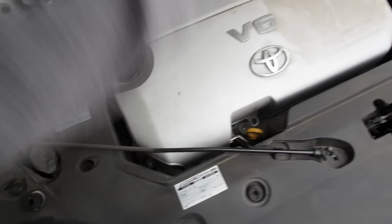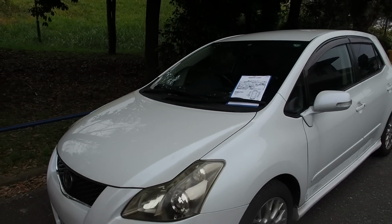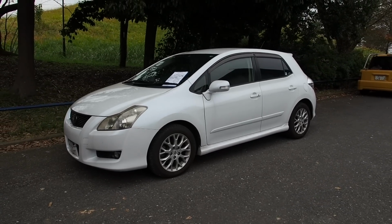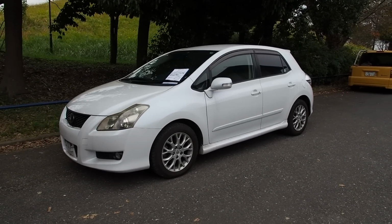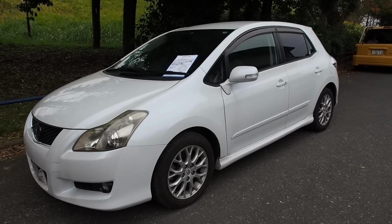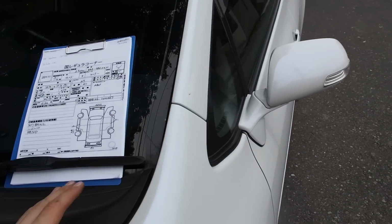Okay, so I'm going to close the engine bay here. And that closes. Excellent. Okay, I've always liked the styling of the Blade. I think it's quite a bit more aggressive than the other version of this car, which is the Toyota Auris, which might be the more popular version. The Blade was only for one generation, whereas the Auris got several generations. And this is an up model version of an Auris, basically.